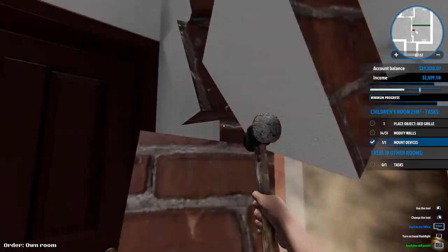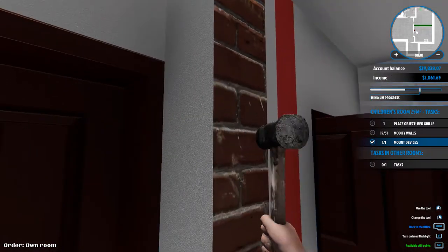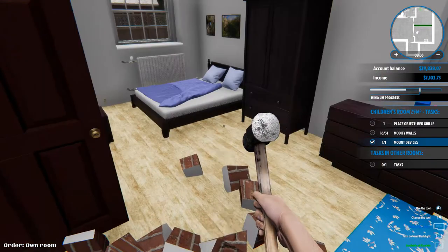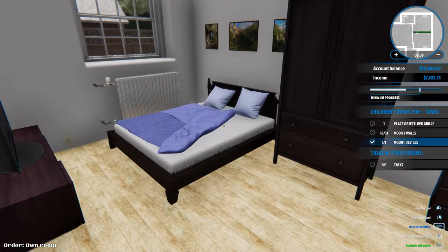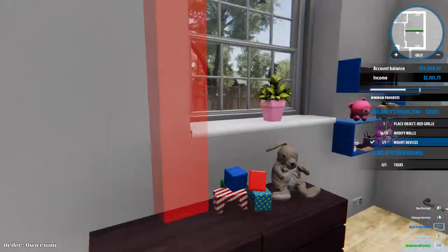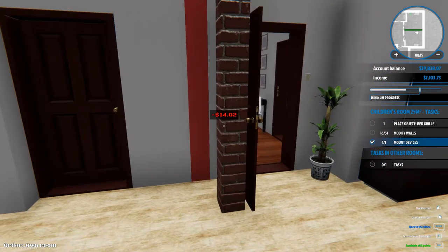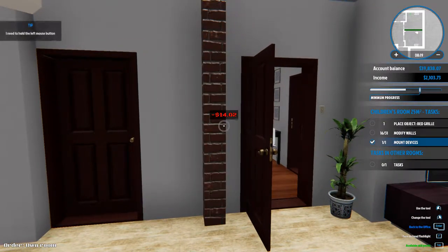One more, I think. Alright, two more. And another. Three more. Alright, so this red line marks. So now we're going to build. And we want to start on that line right there. Perfect.